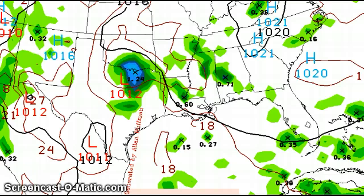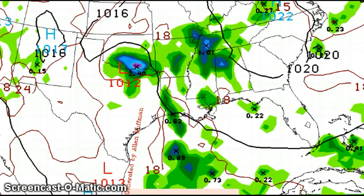So that's one of the computer models. Now we're going to go over to the North American model, or the NAM.